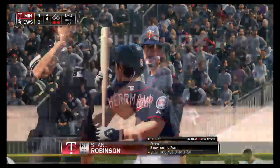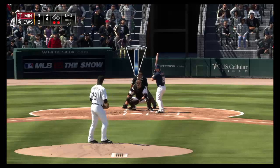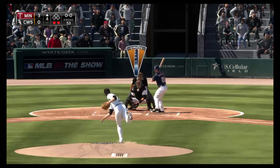Well, this ball is hit sharply, but you'll see the pitch is working its way down in the strike zone, and that's very tough to elevate. It's going to wind up being an easy double play ball.